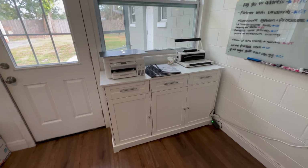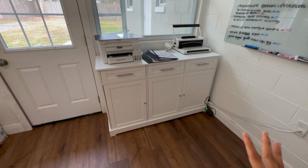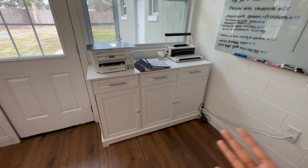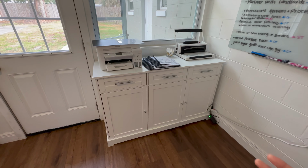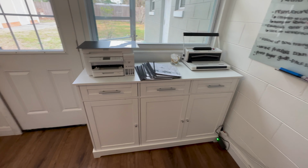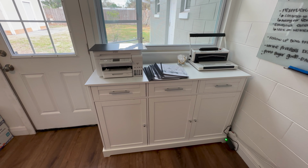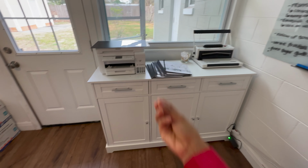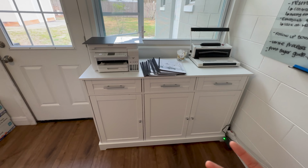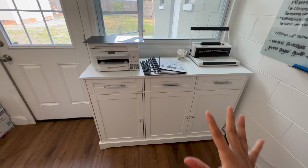Then right over here is my newest addition. And honestly, I'm obsessed with this. It was much needed. This is my printing and paper station. I do a lot of things in-house as an agent, because my business is very much evolving all the time. And so I like to keep things very up to date in terms of the information that I give my buyers and sellers. Let me explain a little bit more about that.